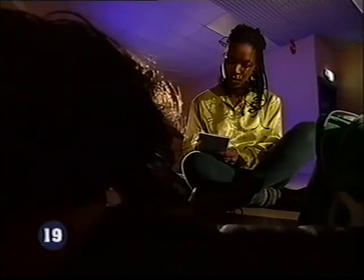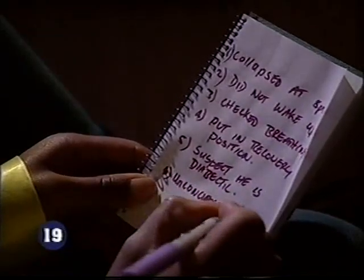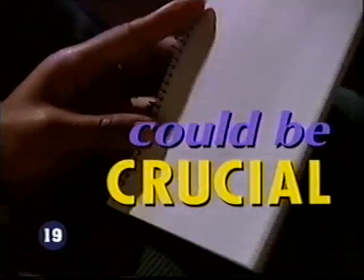If you can, write down information about their responses and if and when they change. The timings could be crucial, so when the professionals arrive, tell them what you found and hand over any medication.